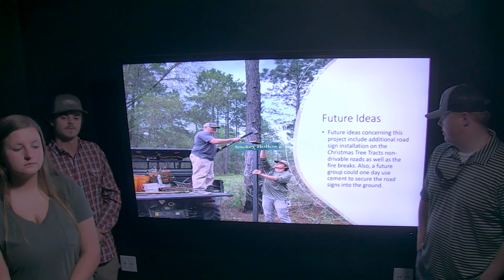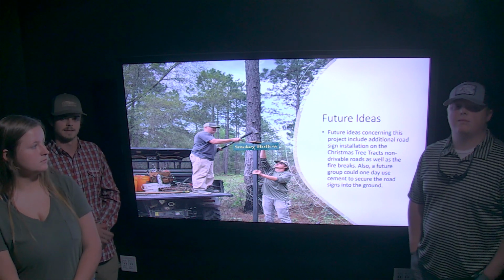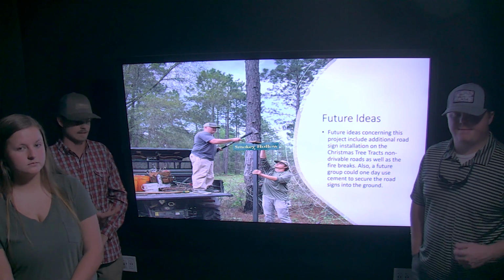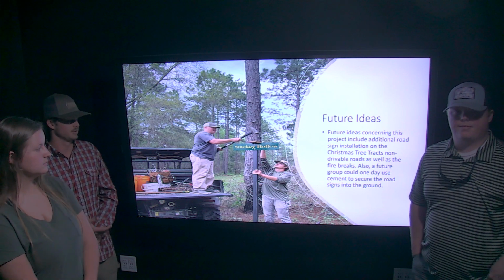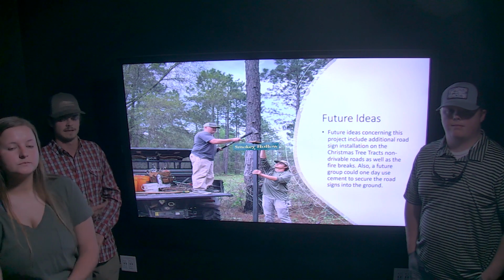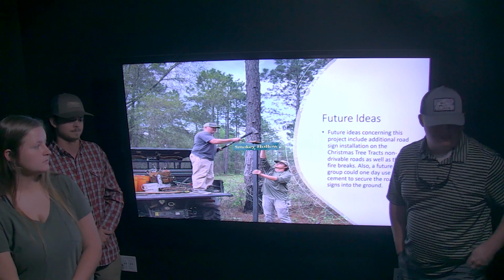Another idea for the future would be for a group to cement the signs into the ground rather than just driving them in the ground, such as we did here in this picture, just to secure the signs a little bit better, as the examples Cullen gave, in case something were to ever happen to them.